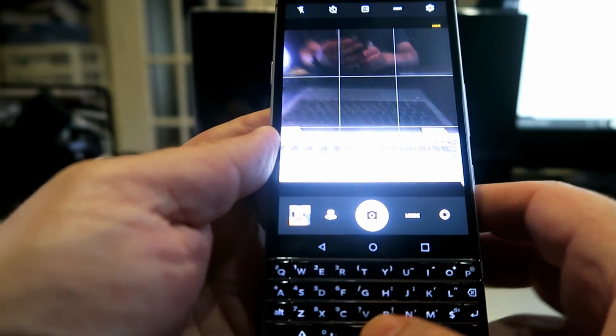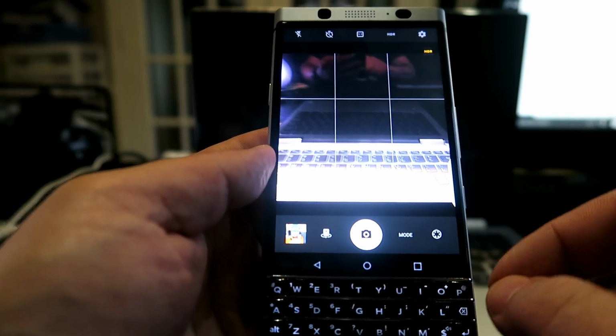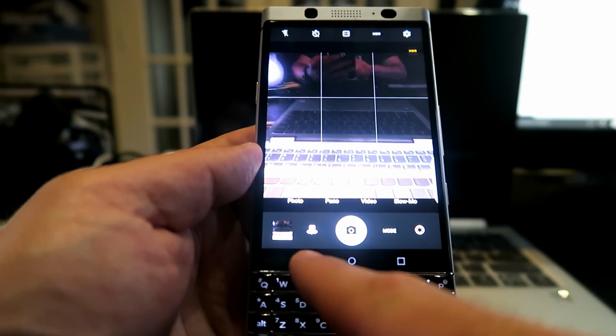There is the camera itself. Basically, it's got a standard camera that you're used to using, 12 megapixel rear shooter. It can have the option to go panorama, video, and slow-mo, and it does that quite nicely.